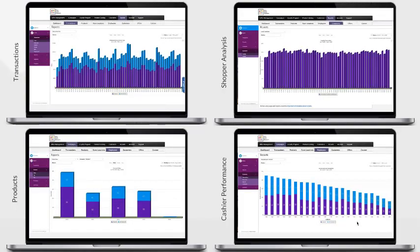Here we have a couple of screenshots of the reports that we offer. You can see the transactions. You're also able to see exactly how much more AppCard customers are spending versus non-AppCard customers. So you can see day to day, month to month, how much more the people that are receiving these personalized offers are spending versus those that are not. You can see shopper analysis. You can take a look at the products. You can type in a product and actually see how many times the item has been sold. Same way with returns. And then, of course, we have those cashier performance reports where you're able to see the percentage of the transactions that they're doing on the loyalty program. It's very easy to identify the people that may not be pushing the program and then help to coach them in order to do so.